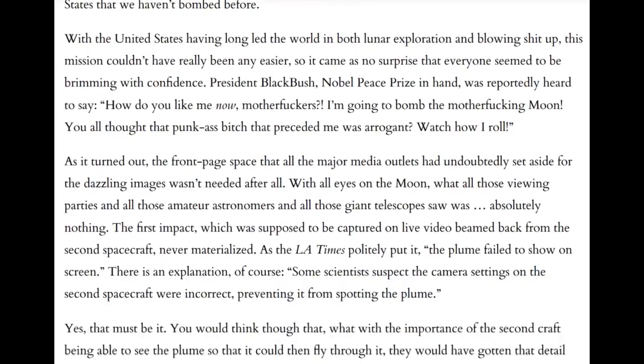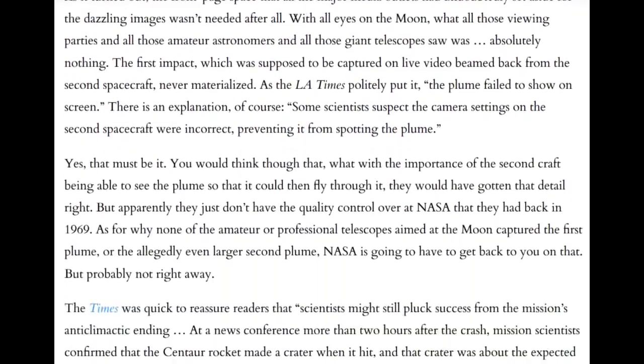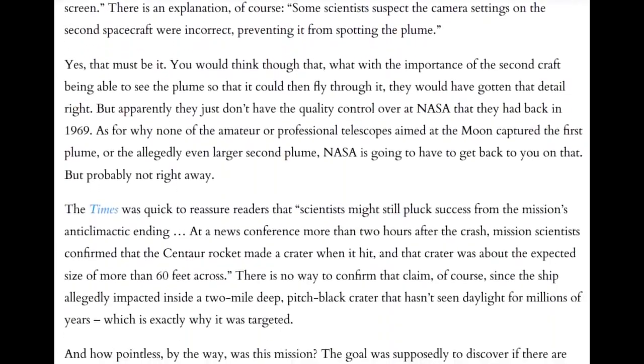There is an explanation, of course, quote, "Some scientists suspect the camera settings on the second spacecraft were incorrect, preventing it from spotting the plume." You would think, though, that with the importance of the second craft being able to see the plume so that it could then fly through it, that they would have gotten that detail right. But apparently they just don't have the quality control over at NASA that they had back in 1969.